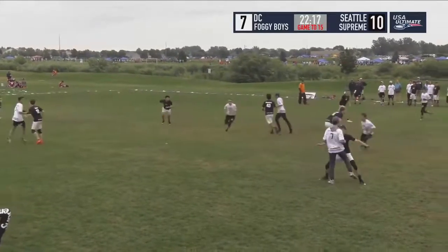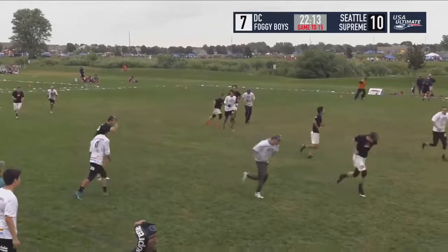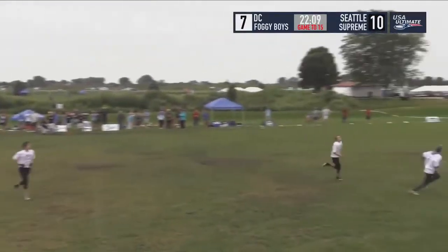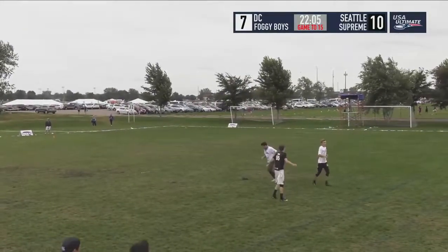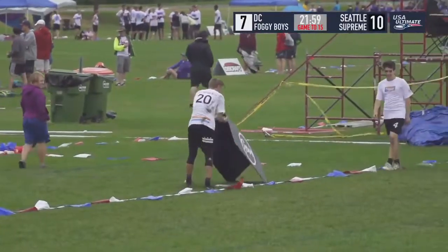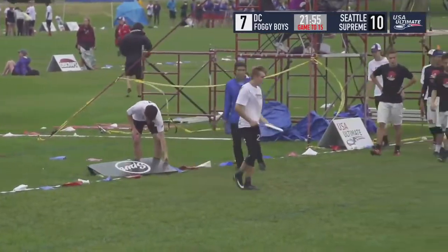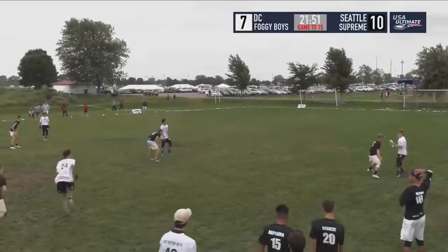Continue. Well, they're looking for that continue, but it goes through the hands. And another huck right away. Lots of angle. And another block. Foggy Bottom Boys answering back. Mascaloni leaves his feet to get it. And the spin ultimate sign was a bit too much in the way there.